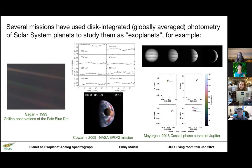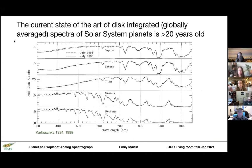So we've taken lots of disk integrated photometry, which is imaging, but there's actually not that much disk integrated spectroscopy. And so actually the current state of the art for having globally averaged spectroscopy, so when we can look at our amount of flux as a function of wavelength, the literal state of the art is more than 20 years old. And so this was work carried out by Eric Karkoschka back in the 1990s. And he was able to use the Very Large Telescope to take these observations. And it's actually quite tricky to get globally averaged spectra of a really large object in the night sky. And I'm going to get into explaining why that is so tricky and why we wanted to build PEAS.